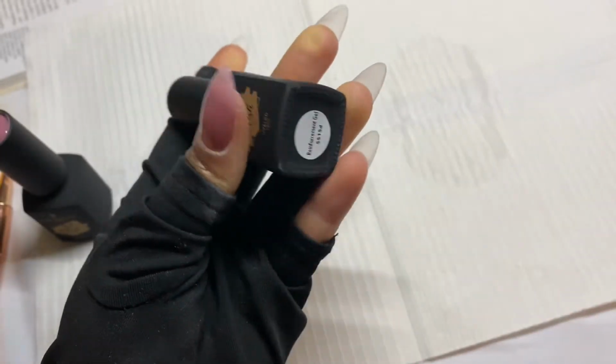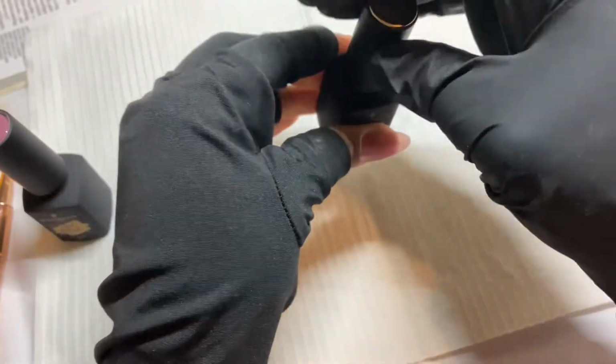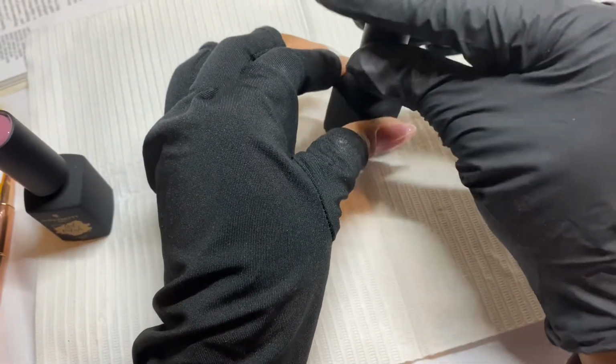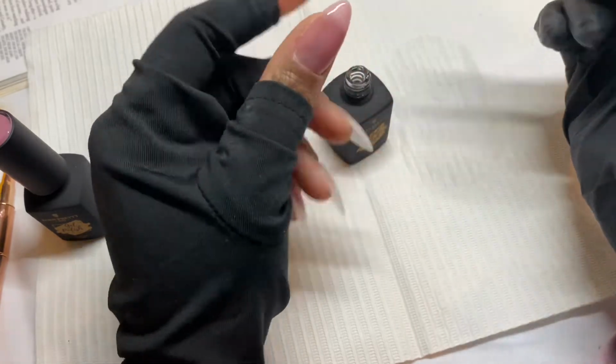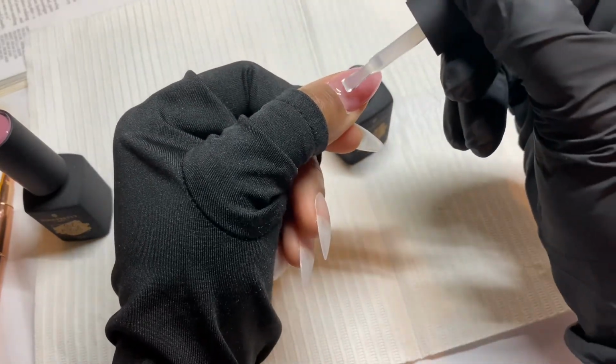All right, so I'm liking how the nail is coming along. I'm satisfied with the two layers that I've put on. Obviously, if you wanted this to be a little bit more pink, you could go in with a third layer, but I'm satisfied with the pink. So now I'm just going to go in with some reinforcement gel.